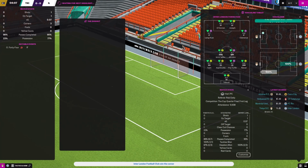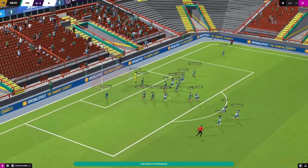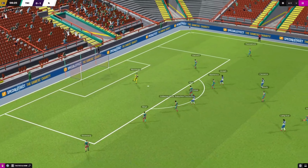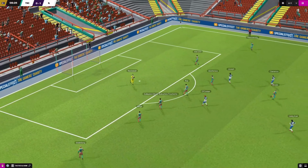And I think Inter London are looking to just continue from their last match. They won off of set pieces, corners, and headers, and yeah, it looks like we're having that volley again. And another corner, same spot right to Clements. Nudazuki able to get to that one, but really attacking the near post.